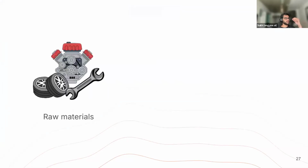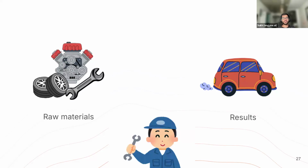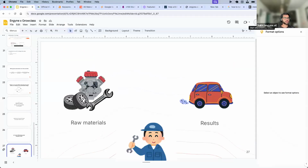Before everybody leaves, this is something I want to say: ChatGPT and other marketing tools actually give you the raw materials. On the left, I have all the ingredients for a car. What businesses care about is having a car and driving it. So you are the person that converts that stuff into the results. Even Engyne that we're building is supposed to help you get to results faster. It's not supposed to replace you.